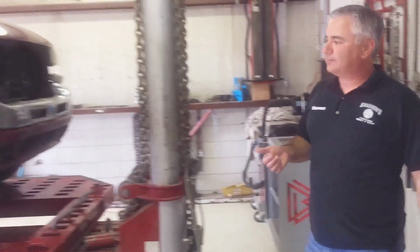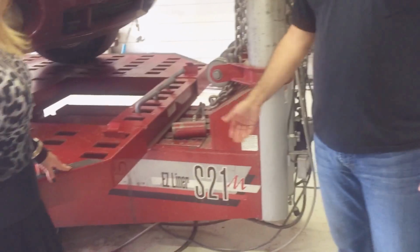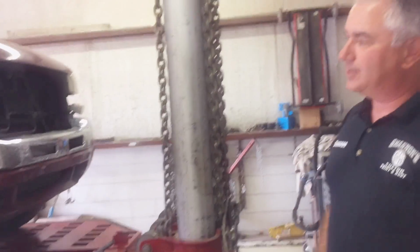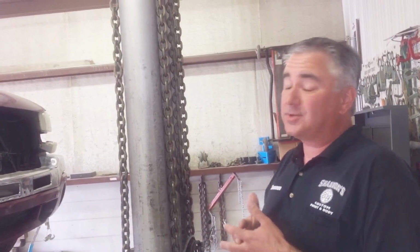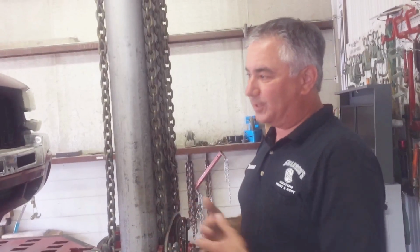The frame room, we've got a pretty nice Easy Liner S21 frame machine. It's got 3 towers. We can tweak, pull, bend, straighten most frames, most cars. Most cars now are unibody. We have unibody clamps. We can straighten those as well. Trucks, there's a lot of trucks in Oklahoma.